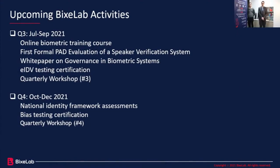We have a few different exciting things happening within BixeLab. In the next quarter, we will be delivering some online biometric training courses. We also expect to have the first formal PAD evaluation of a speaker verification system, which is very exciting, and a white paper on governance in biometric systems, very relevant for those identity frameworks we just mentioned.